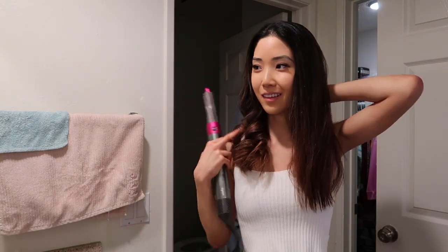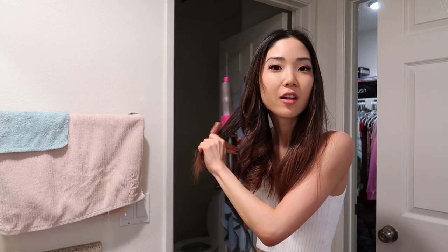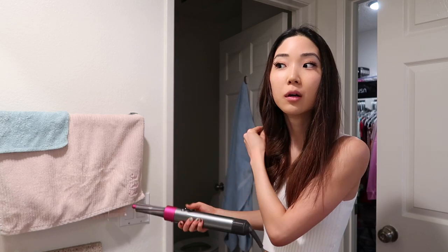God damn, I kind of like the look of that. Also, since I got my balayage, I feel like balayages look so good with curled hair just because you see the layers of the color. So kind of digging this.